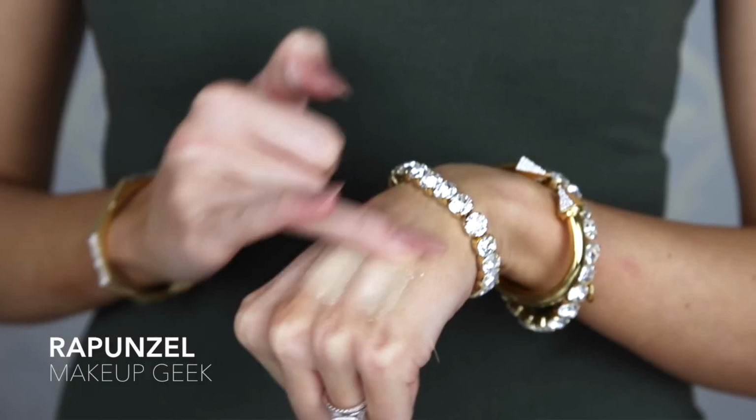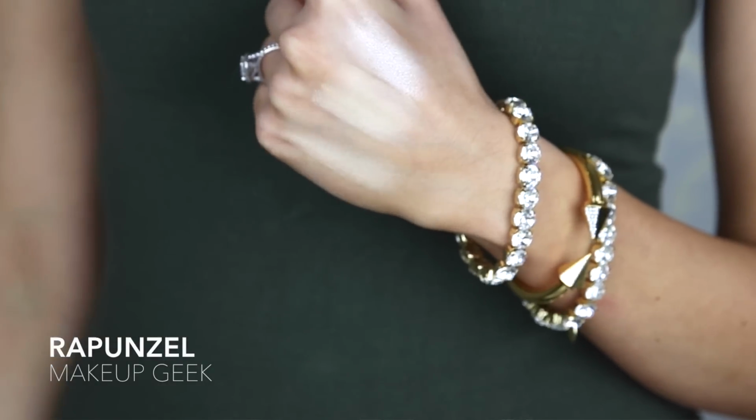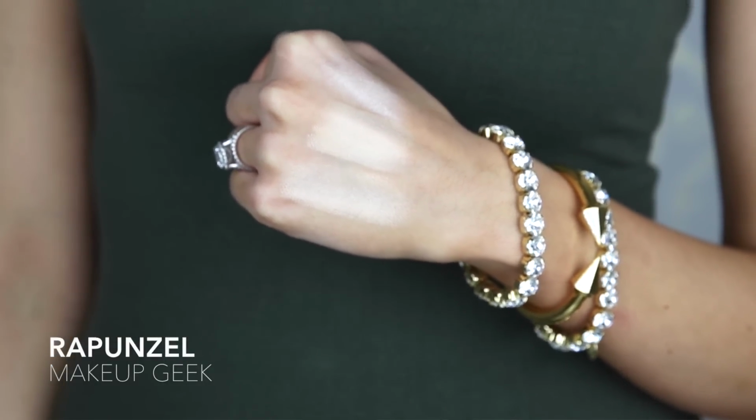Next we have Rapunzel. This is beautiful. It's not a full shimmer, not a full matte. It has the perfect amount of sheen in it. If you are looking for a really beautiful brow bone highlight and you don't want it to be ultra frosty like NYLON, and you don't want it to be really matte, I would really suggest this one. It's a nice neutral color and it just looks gorgeous on so many skin tones.